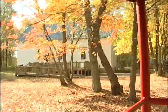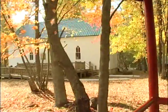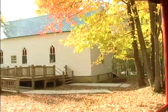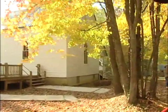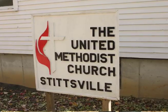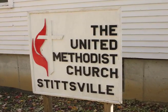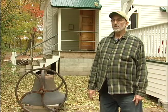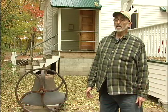Coming around the corner here, of course, as you mentioned before, is the Stittsville Church. Well, four years ago when we moved it here, we kept it from destruction. It's 126 years old this year. It was built in 1882. It was in a community called Stittsville, and it was a logging community.